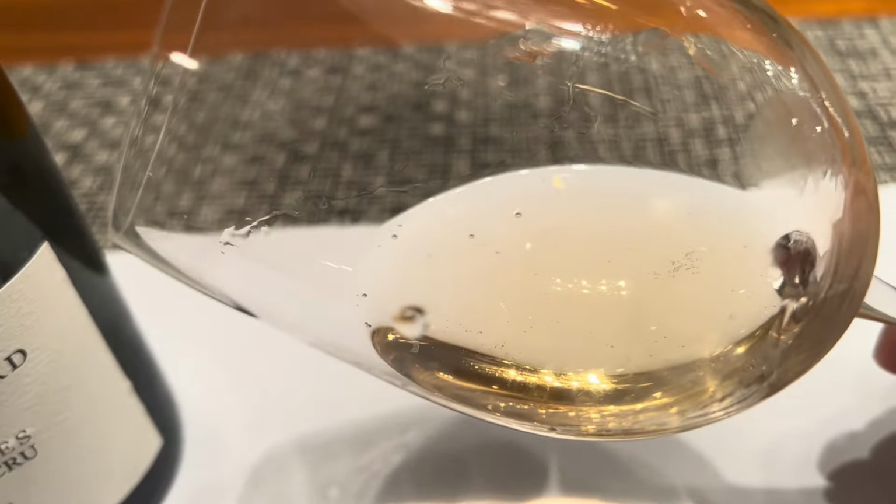I will let you know I've had this open for a couple of hours now. I did put it back in the fridge. I had it with dinner. And so, yeah, I don't think with champagne, it really matters in terms of aeration. So I wouldn't decant this. In older champagne, I would decant it.